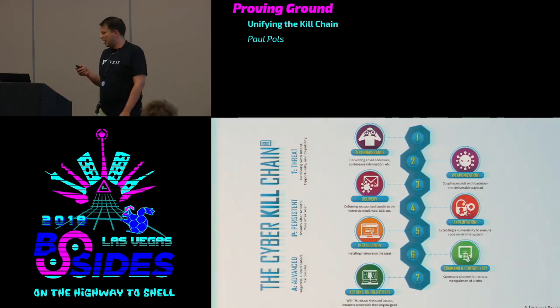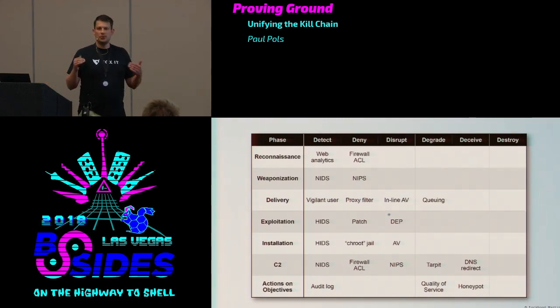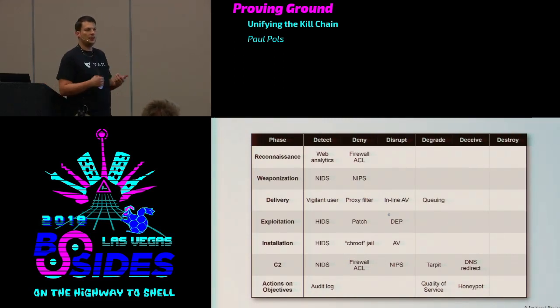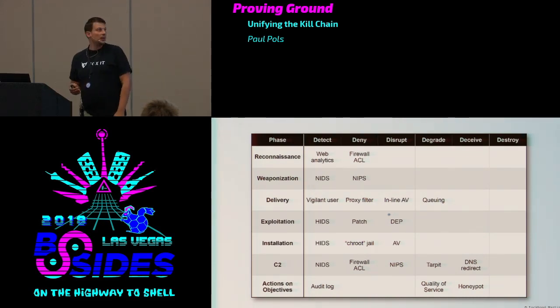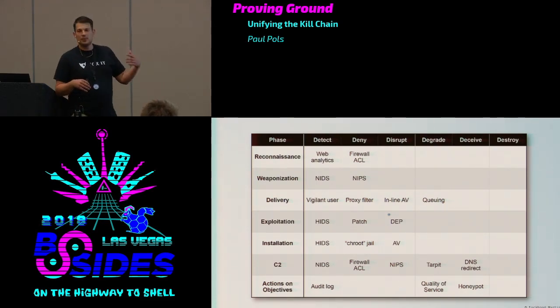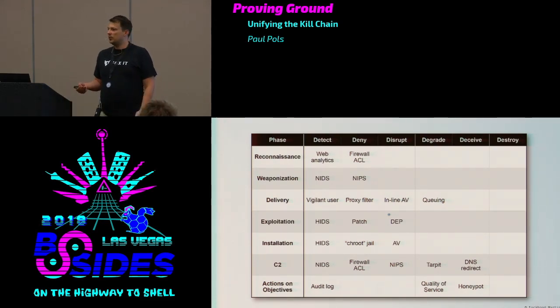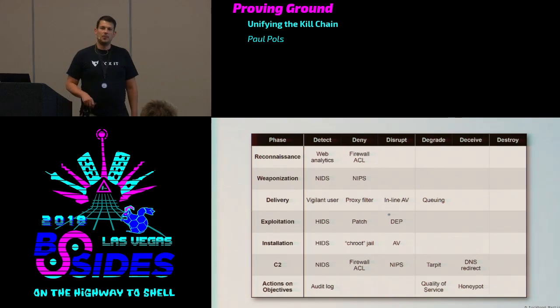So the nice thing about the model is that once you know the different phases of an attack, you can map your measures against these phases. Lockheed Martin, being a military contractor, thinks of it in military terminology like detect and deny and disrupt, etc. But you could also define these measures in terms of prevention and detection and response and intelligence, which is maybe a little bit more familiar within our industry.